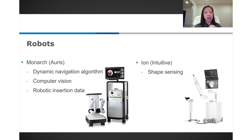The big thing with MONARCH is that the bronchoscope is ultra thin, so you get out more peripherally and you can still see what you're looking at in a lot of cases. In ION, their catheter camera is shape sensing, so their system knows exactly where that camera is at each turn and point. And again, you have a camera that goes out. It's actually a little bit smaller than the MONARCH camera. However, it doesn't have a working channel. So once you get to the lesion that you believe you're at, your scope comes out, and you lose visualization there.